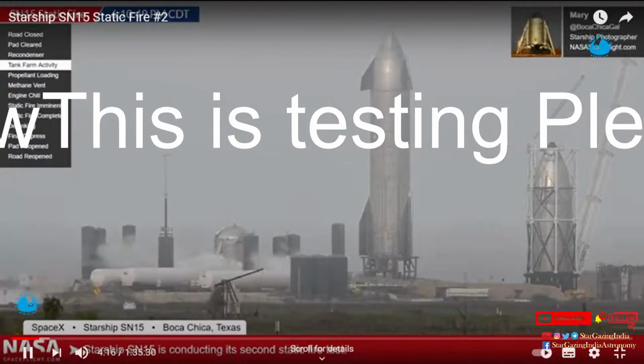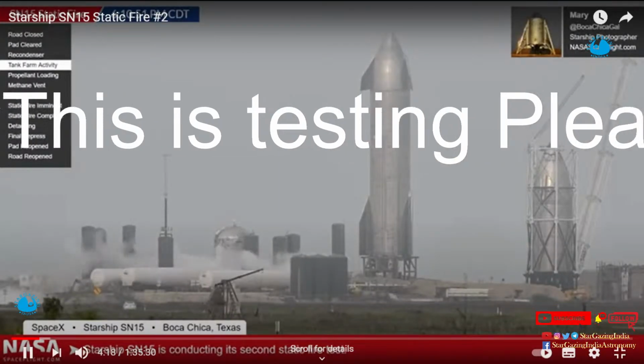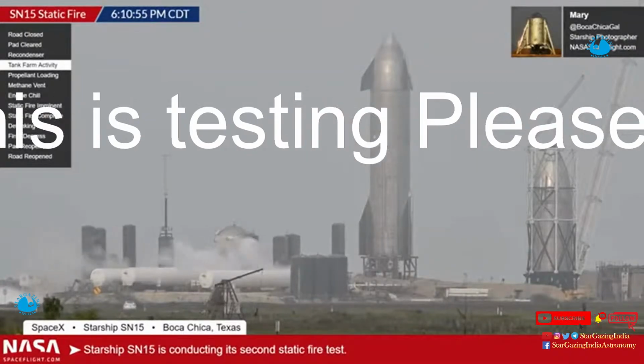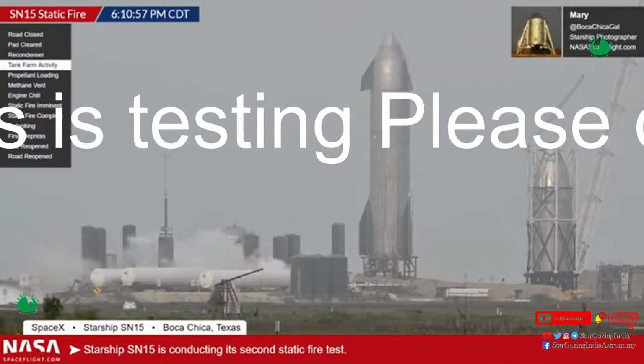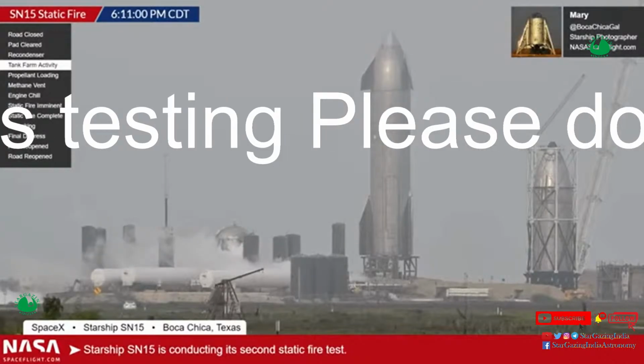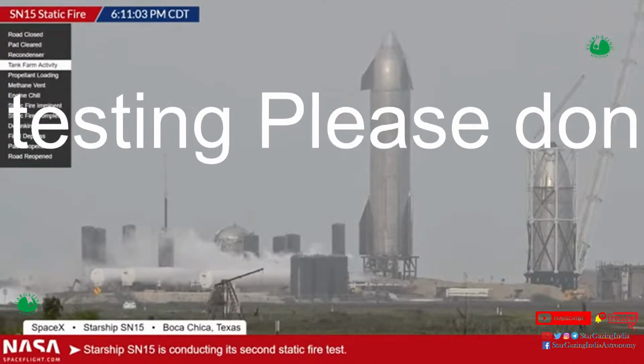So she rolled out there and spooled up a camera for us so that we can have multiple excellent angles of this potential static fire test today. So you guys know the deal with the static fire test. We wait until we see tank farm activity to go live.